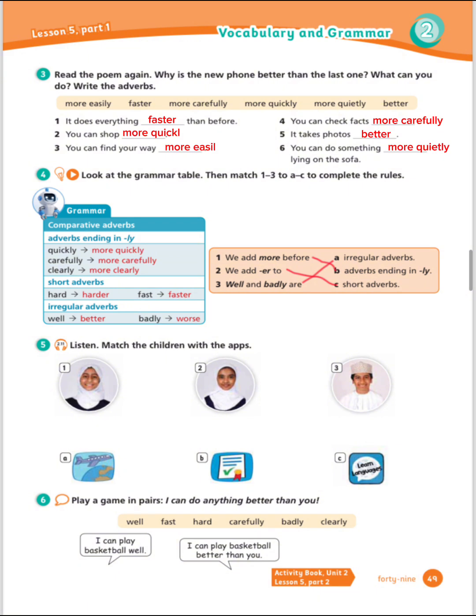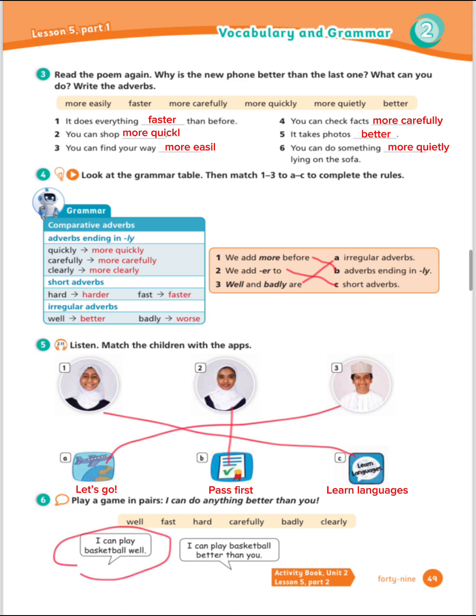Now, check your answers. Exercise number 6. Play a game in pairs. I can't do anything better than you. Use the words in the box above to help you. Now, let's read the example. I can play basketball well. I can play basketball better than you.